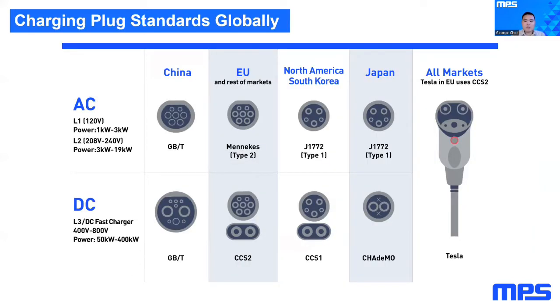Here is an overview of all the plugs that we see used globally. In the China market, the GB/T standard is used, while CCS1 and CCS2 are very popular currently in Europe, North America, as well as South Korea. In Japan, for fast charging, they use the CHAdeMO standard. The CCS1 and CCS2 use similar plugs for the AC charging, with the Mennekes plug being used for AC charging in Europe and J1772 being used in North America, South Korea, and Japan.